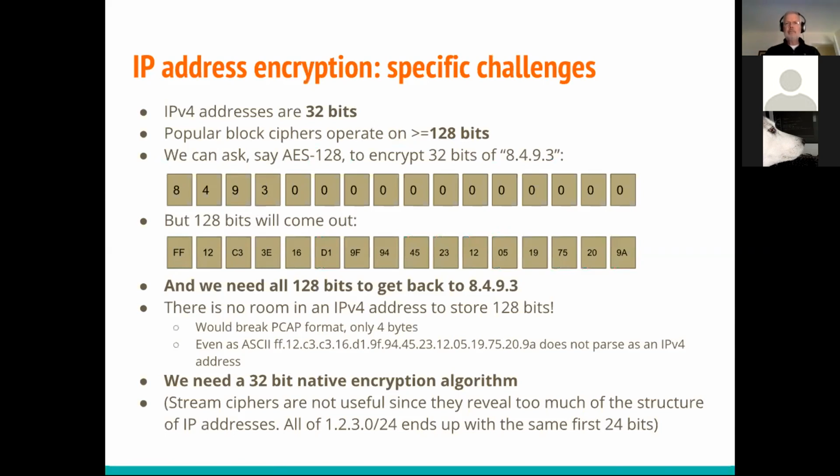An IPv4 address is 32 bits. All the block ciphers we have to work with operate on at least 128 bits. So we cannot simply use AES in 128-bit mode to encrypt the 32 bits of the IP address 8.4.9.3, because when we put those 32 bits into AES, 128 bits come out. That means that we would have to stuff 128 bits in place of an IPv4 address in our PCAP file, and it would not work. So we cannot simply take a regular block cipher to encrypt an IPv4 address, because it would get us IP addresses that are far, far too long. So what we need is a 32-bit native encryption algorithm.